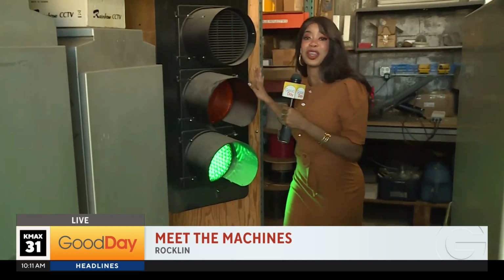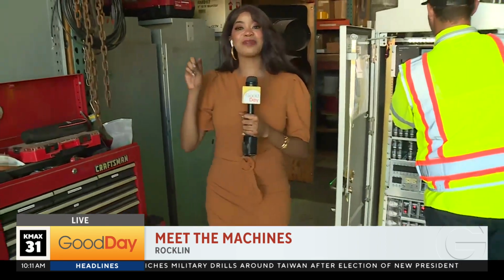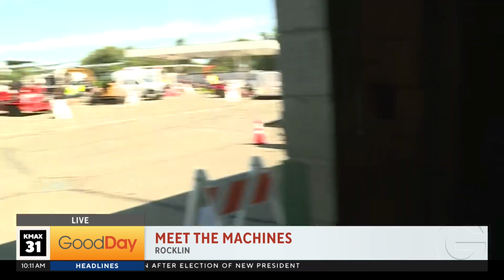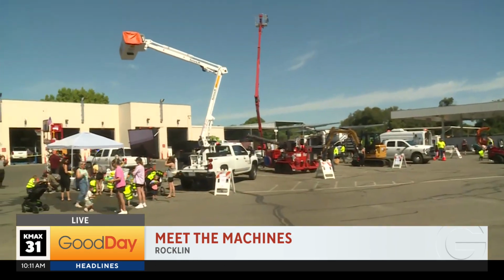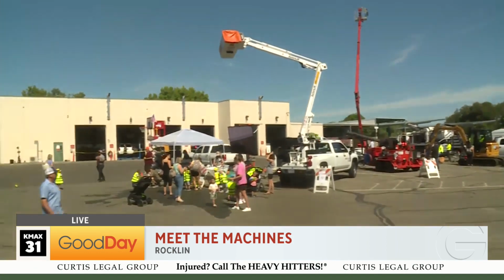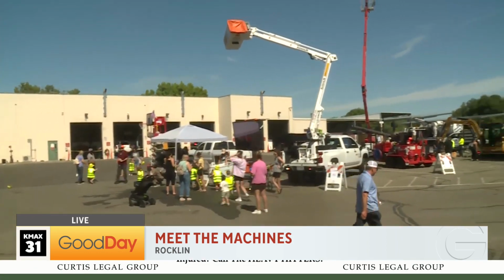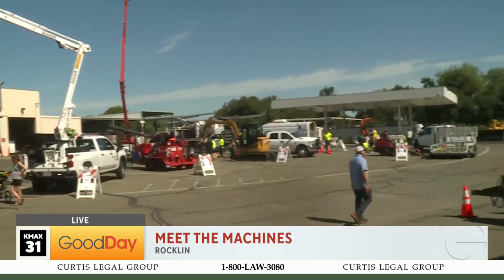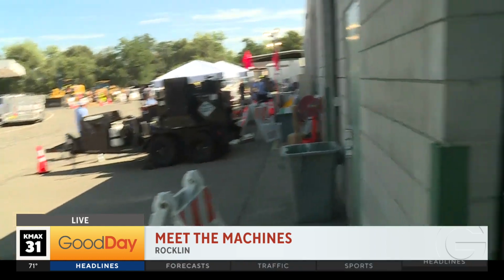But this is just one of many machines that is here at the Rocklin Meet the Machine event, where all the kids are here to learn, explore, and their curious minds just, well, okay, maybe not the water play, but they've been having a blast here, even at the dirt pile, just checking out these machines, all of this for the National Public Works Week. So we're here with Justin to talk a little bit more about the event. So I know it's happening till noon today, correct?